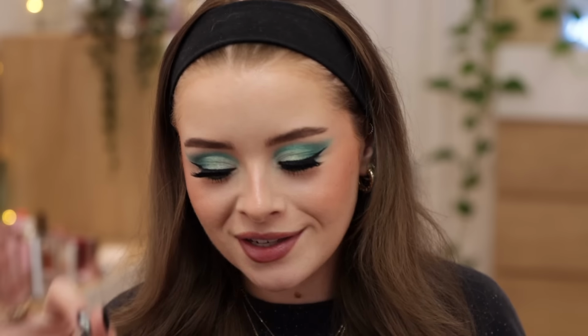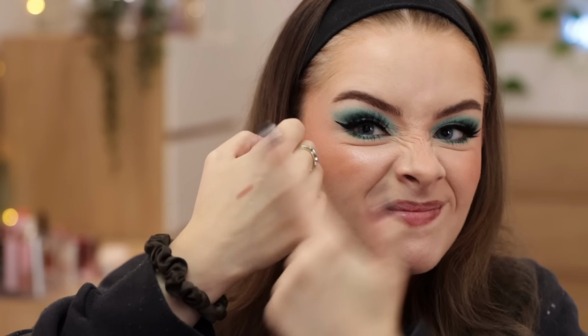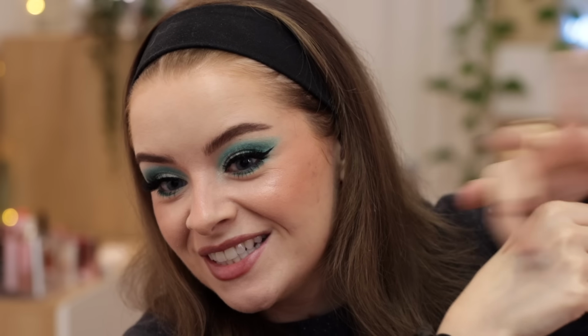This one is just slightly darker than my lip, so it's kind of the most natural looking one for me, I think. Just enough to give me the definition that I want. See again how it doesn't budge? They don't move. They do not smudge.